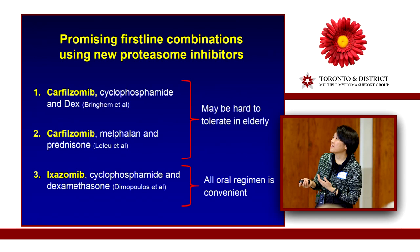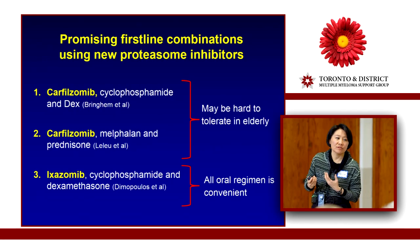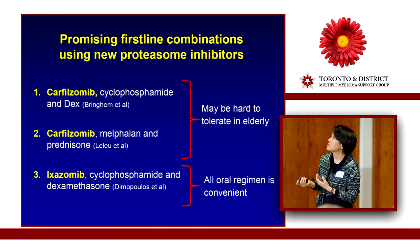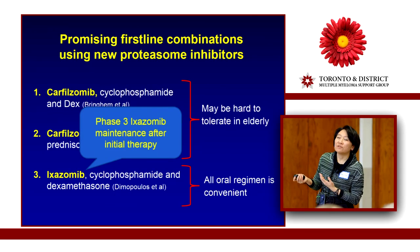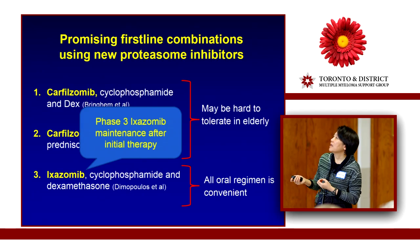And then I already talked about ixazomib. It's a pill or capsule, so a whole lot easier than injections. So you're going to hear lots more about these combinations for older patients who can't get transplanted. So I'm going to have these little bubbles pop up now and then, because these are bubbles referring to the trials that we have at Princess Margaret. So we're not involved with any of the trials on this page, but we are testing ixazomib right now in patients who aren't going to transplant and testing it as a maintenance therapy afterwards.